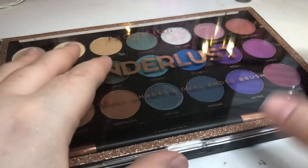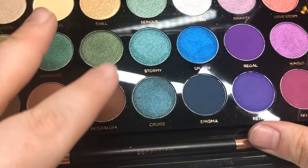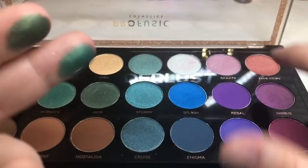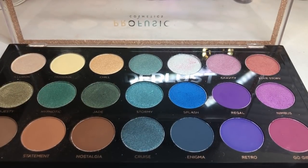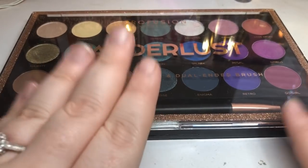I have a couple mismatched palettes. I have this one from Profusion. Again, not my favorite. The pinks in here are a little bit hard to work with, but these green colors over here are absolutely beautiful. They swatch stunning. Beautiful, beautiful, beautiful. I haven't played around too much with this palette. I think the brights are a little bit hard to work with, but the neutrals in here are absolutely amazing, and I would definitely recommend testing Profusion out if you haven't yet.